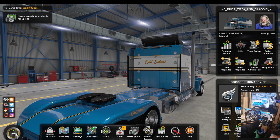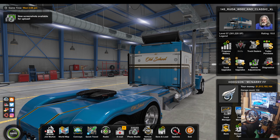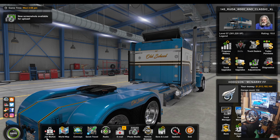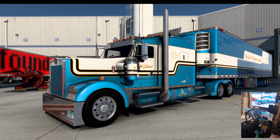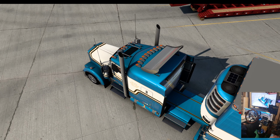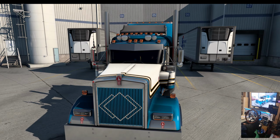Yeah, so the truck. What you can see, the skin here, we can't see with the trailer on. Got old school on the rear fenders here now. And it's looking pretty sharp. Got the stripes on the frame. It's got this mid bumper here. I put a stripe across there.